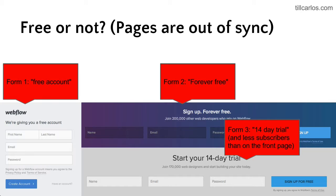Now, how many are there? And what is actually the trial? Is it for free forever, or is it a 14-day trial? This is not clear here and confuses people. I recommend to change it all consistently to forever free, bonus features paid.